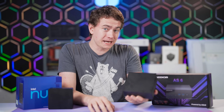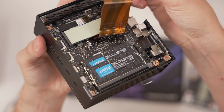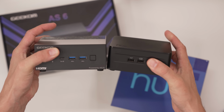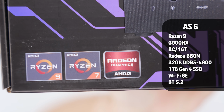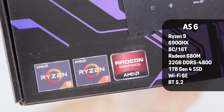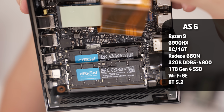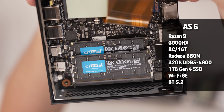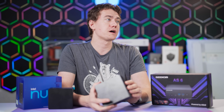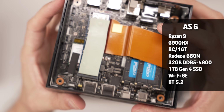The AS6 holds basically all of those same specs, but on the Team Red side of things. So yes, it does have swappable RAM, swappable storage, capable of fitting a 2.5-inch hard drive, can be base mounted just like the NUC 13 can, but instead of having a 12-core 16-thread CPU, it only has an 8-core 16-thread CPU in the Ryzen 9 6900HX, which features the Radeon 680M as the GPU versus the Iris Xe graphics. But the big upgrade that you find in here is that it actually has DDR5 RAM coming in at 4800 megatransfers per second, which is 1.5 times faster than the 3200 megatransfers that's on the NUC, as well as being more efficient. Additionally, it has a 1 terabyte Gen 4 SSD with Wi-Fi 6E, but only Bluetooth 5.2, a small step down.